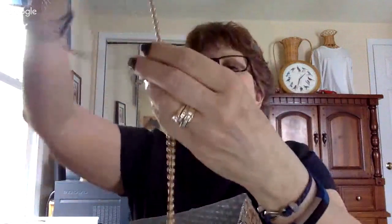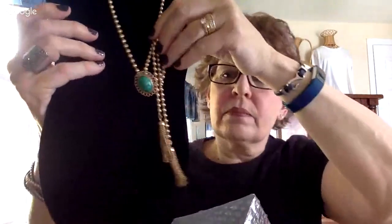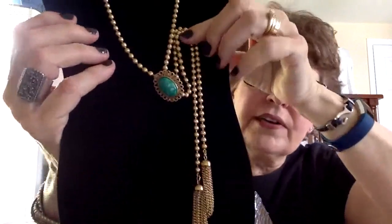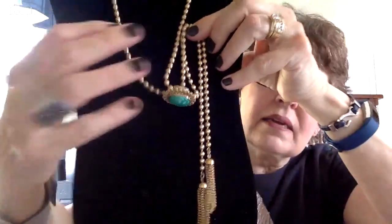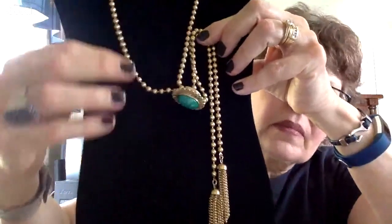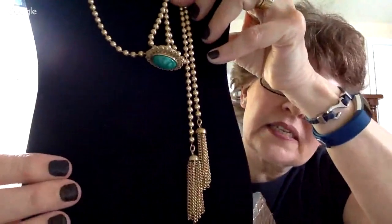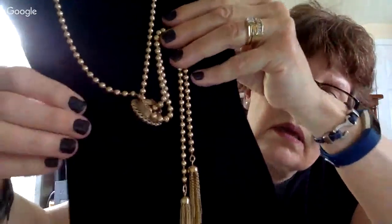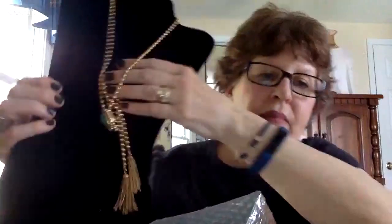This is pretty. I think I had one of these. This one is Avon. I do believe I sold one of these. But that is a nice necklace with the tassels. Very, very pretty. And I love this. I love the necklace, the beads. It's in really nice shape. So that's nice.